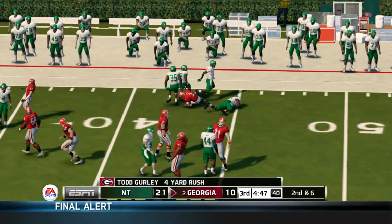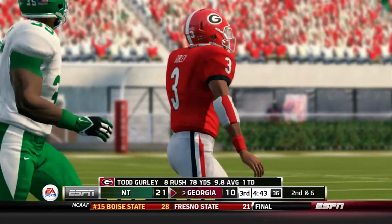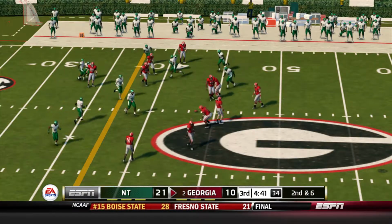Runs it right. Nice pickup. With the tackle. That's a gain of 4 on the play. That makes it 2nd and 6.